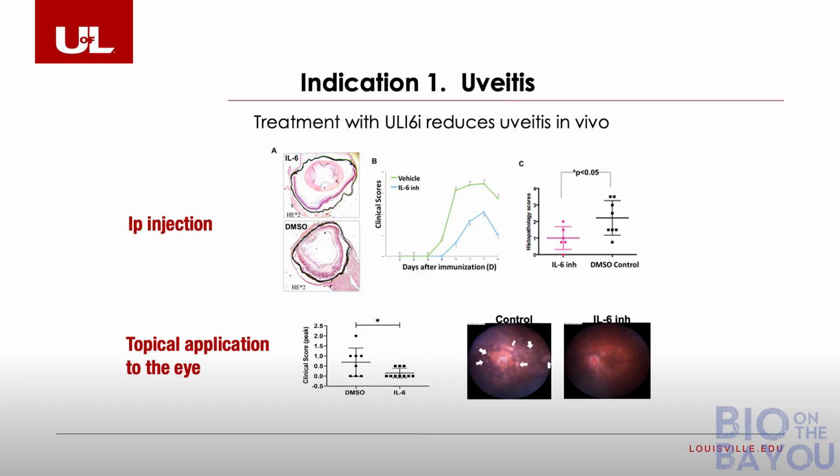And these studies were carried out by our collaborators in the Eye Institute. These are clinicians who see eye patients, so this is a model they use all the time, and they're quite good at scoring it. In the bottom figures, we actually then went to a second approach, which was to use a topical application to the eye, which I think is the real advantage of a small molecule over an antibody. And again, we see a statistically significant reduction in inflammation in the eye.